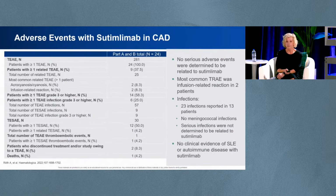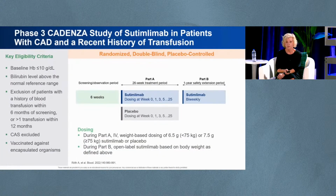Adverse events related to the drug itself are relatively few. No serious events were determined to be related to sutimlimab. The most common treatment-related adverse events were infusion reactions in 2 patients. As you all are aware, inhibiting complement activity can increase your risk for encapsulated organisms. There were no meningococcal infections. And in patients who are congenitally deficient in C1, there is a higher incidence of the development of lupus, but no clinical evidence of lupus or other autoimmune diseases were observed in this patient population.